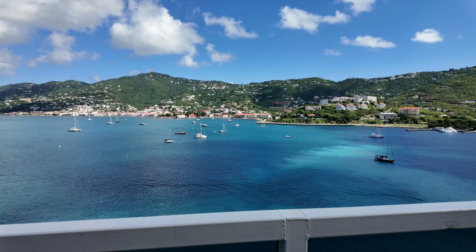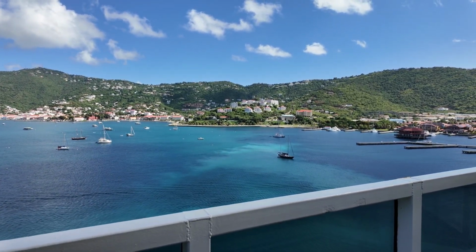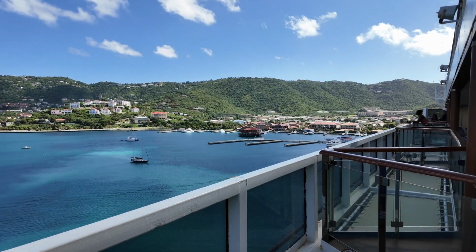So there's actually another port in St. Thomas, which all the other cruise lines actually use. This one's primarily Carnival. I have seen other ships here.